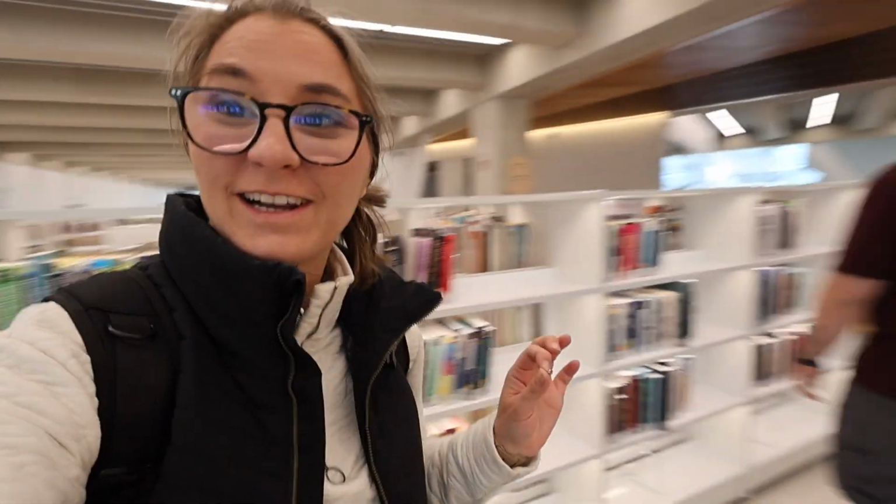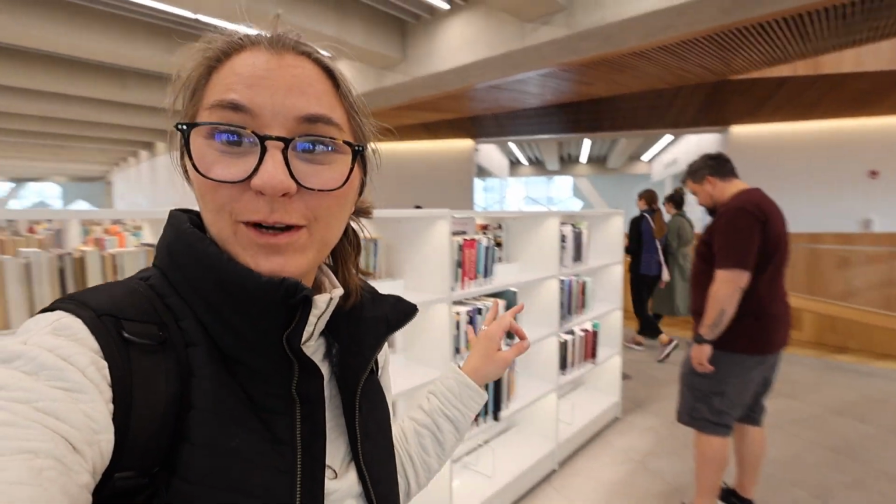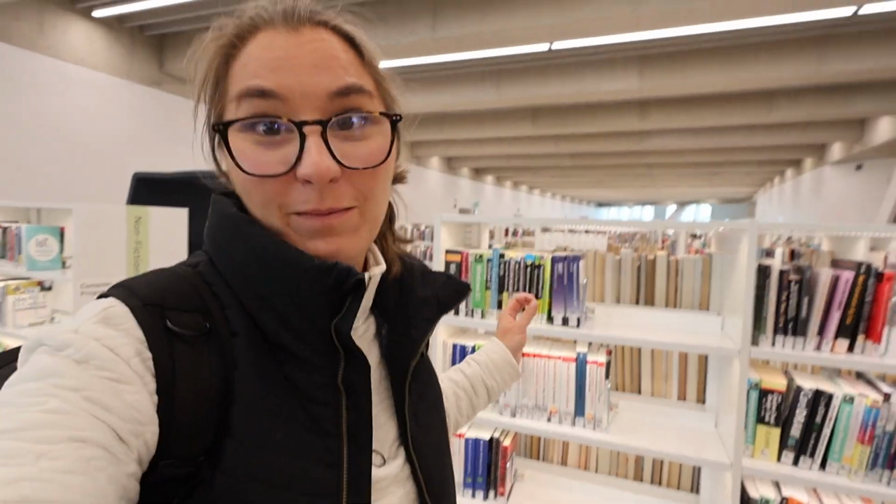Brandon is a computer programmer, so of course we're in a library, and what does he do but find the programming books? We can't travel without him thinking about work, apparently.